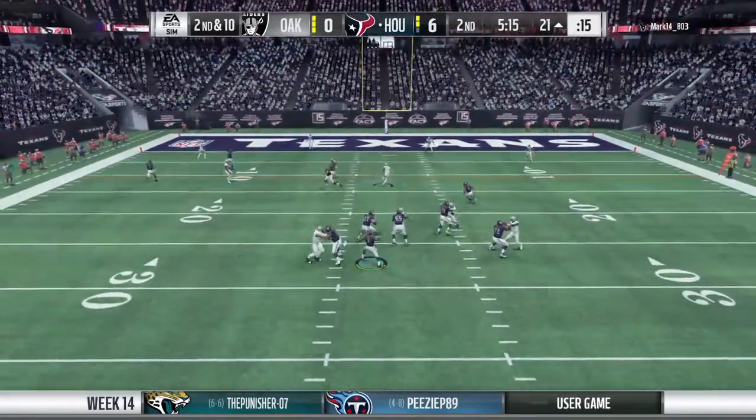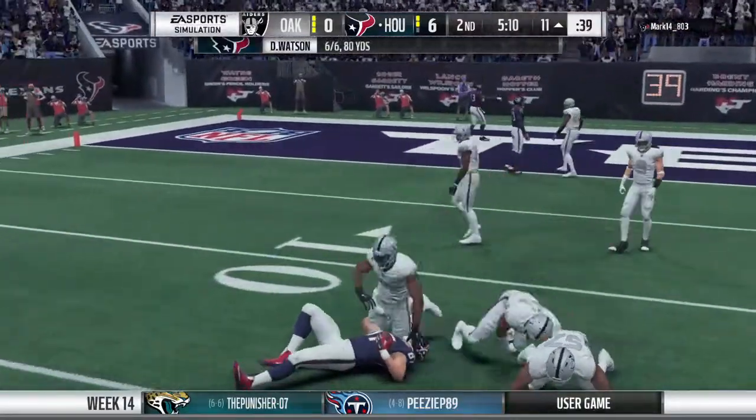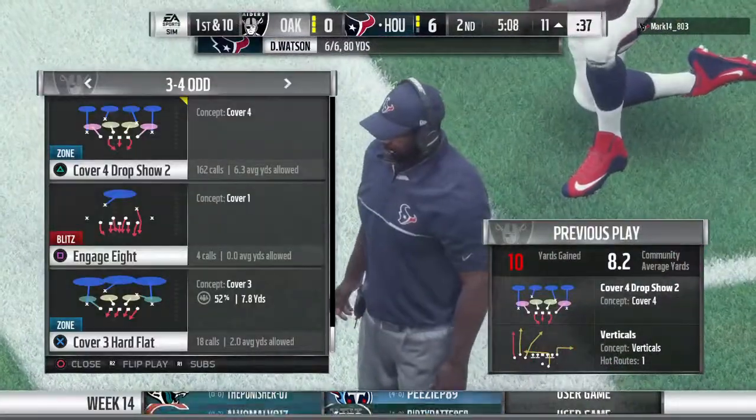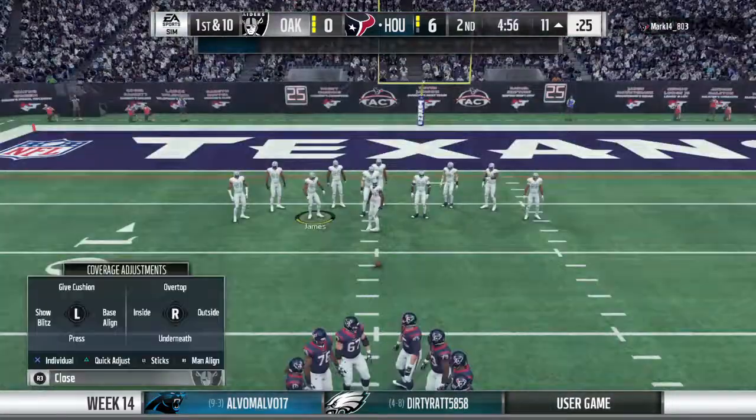To throw on 2nd is Watson. And to the left side, Fedorowicz has it. And down inside the 15, shy of the 10. Texans passing game in rhythm right now, picking up another first.